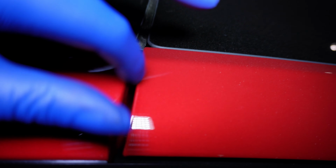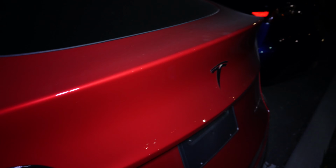But we do have ourselves an issue. Look at that gap. Look at it. It's like you can fit your finger in there. It's too big of a gap. And I really have issues with that part of the Model Y. It's a very common problem. I see it on a lot of new Model Ys.